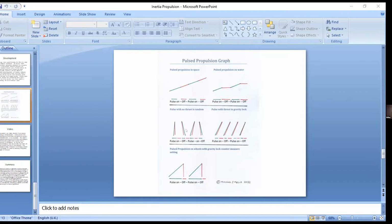On a pulse with no thrust, it's random. It's pulse on, pulse off, pulse on. It's completely random and chaotic. In the sixth, what I term to be a gravity lock, it's pulse on and return. Because of the gravity, if I could demonstrate a wheel, the wheel would move a fraction of an inch and pop back again. Gravity is actually locking it in position with no continuous thrust.